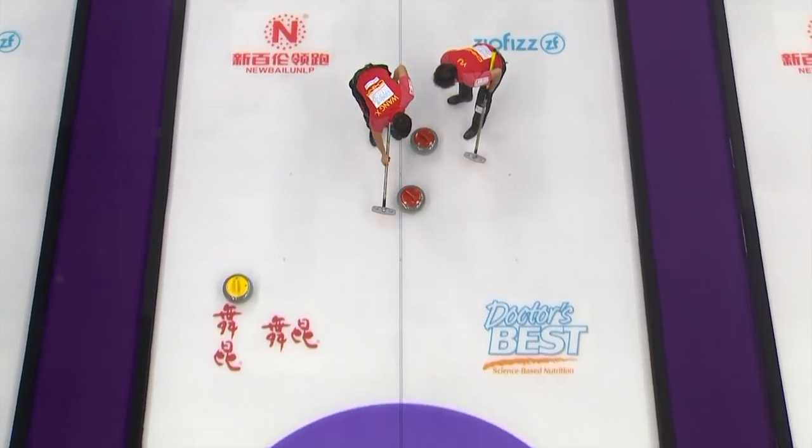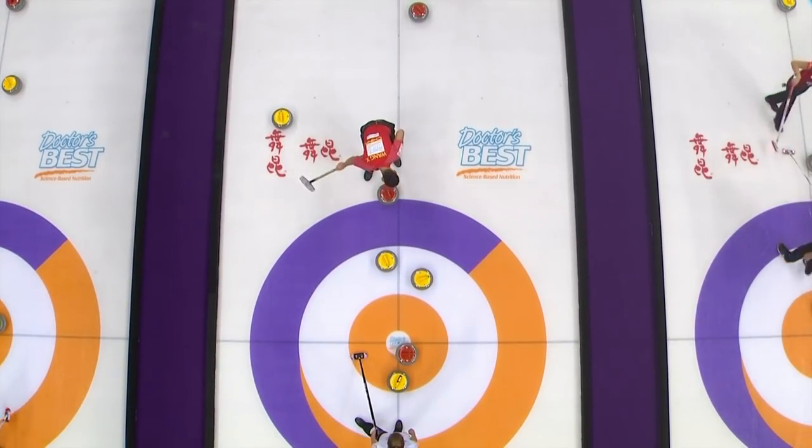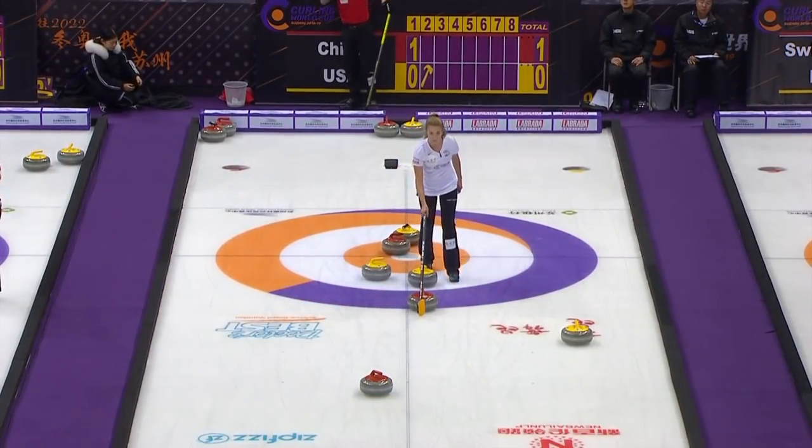Yep, the amount of curl on that outturn fooled the Chinese team as well, over curled onto the center guard, but it's actually going to work out well for them. Pushes their own stone as we see Chinese coach Xu Xiaoming. Very able international player in his own right, now moving into coaching.